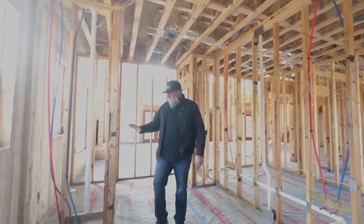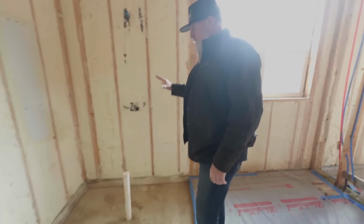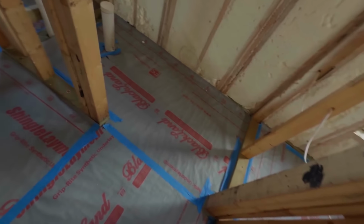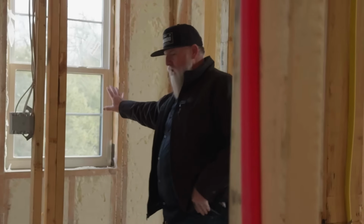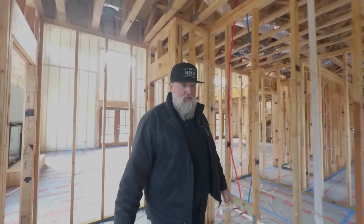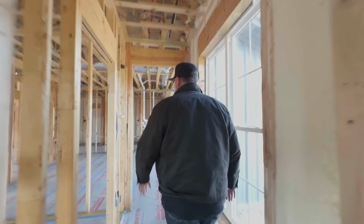And then we have a tub that's gonna go here, and then a huge walk-in shower back here on this wall. Back over here, you have a private toilet area with natural light, and then another linen closet back here. Lots of space on this whole master suite. I really like this layout. I think there's a lot to it.